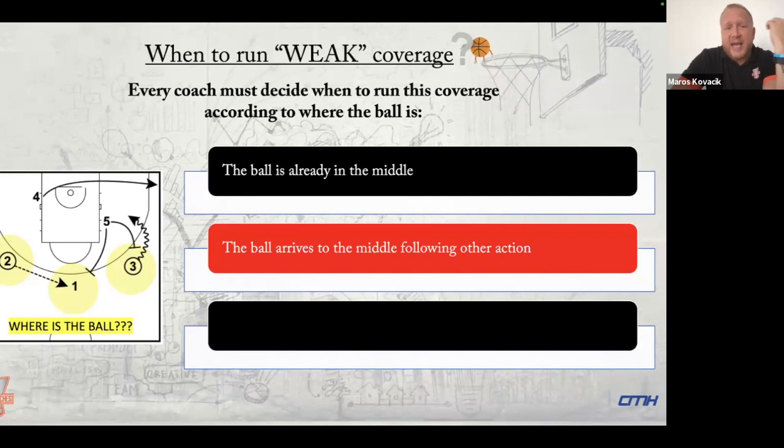If there is any action before the pick and roll takes place, so let's say there is a pin down and right after it a pick and roll, running the weak is a little bit harder, but the toughest thing about the weak is the outside pick and roll. With the outside pick and roll, you have to be really careful if you still want to run weak, because in this case, you open a pretty large space for the players to attack your basket. So with the outside pick and roll, we have to be really careful whether we want to guard it this way or not.